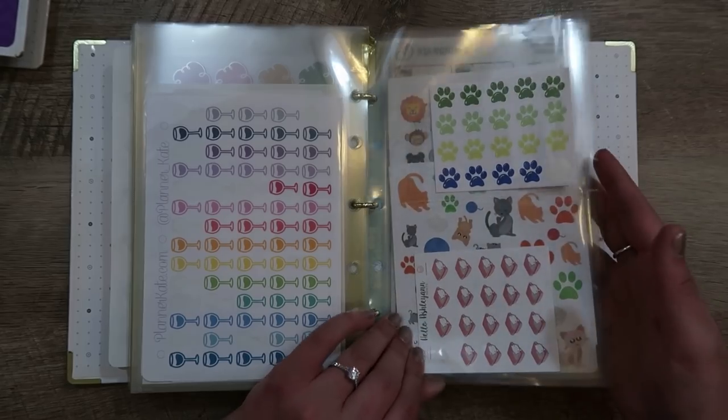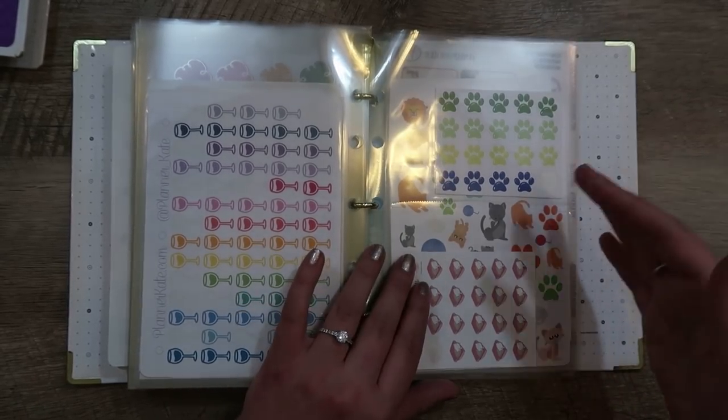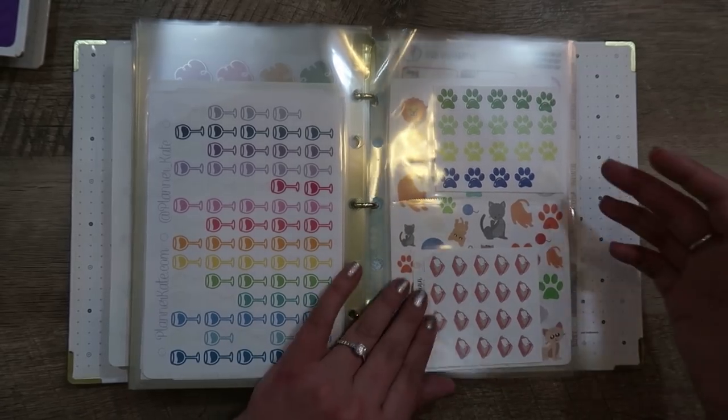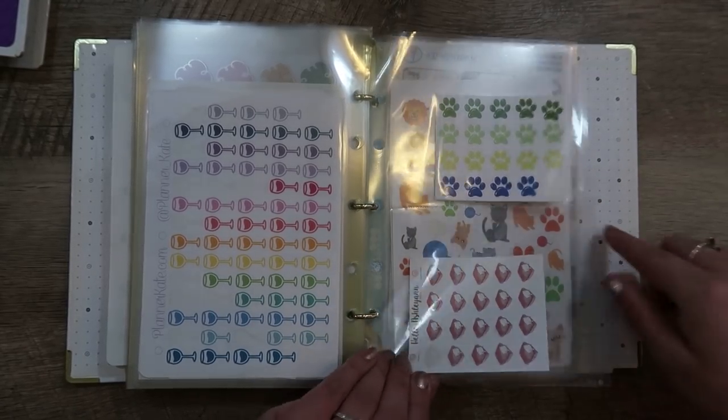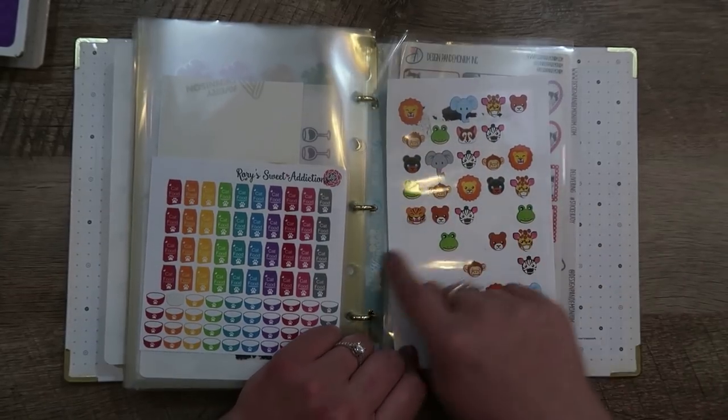And then the last section in this binder is pets, animals slash pets. Charlie gets her own section. I don't know what you want to call it. So I've got little paw prints and little kitty stickers, more kitty stickers, cat food. These are so old.